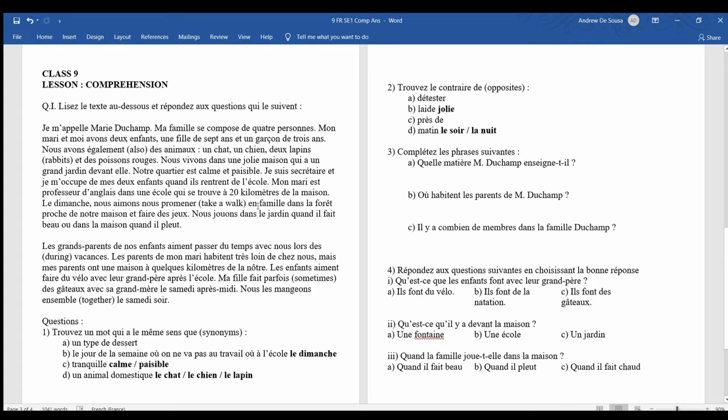Nous jouons dans le jardin quand il fait beau. We play in the garden when the weather is good. You know, il fait beau is an impersonal expression about the weather. It's a standard portion, les saisons. Ou dans la maison quand il pleut, and in the house when it's raining. Then, les grands-parents de nos enfants, the grandparents of our kids. Okay, so now she's talking about her parents basically, the grandparents of her kids. Aiment passer du temps avec nous, like to spend time with us. You are looking for like, love, the opposite of détester. So here it will be aimer. Okay, to like.